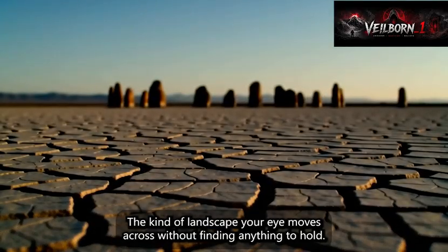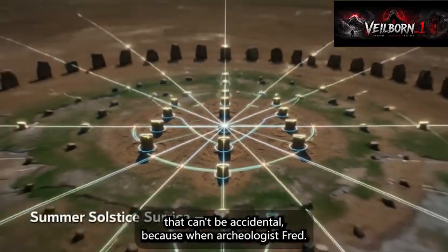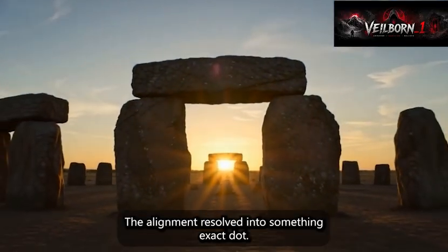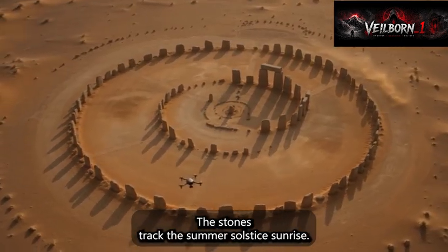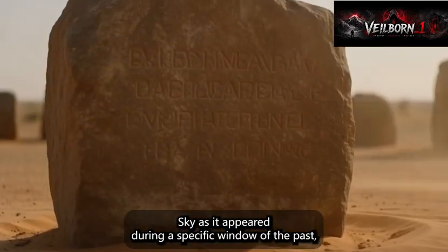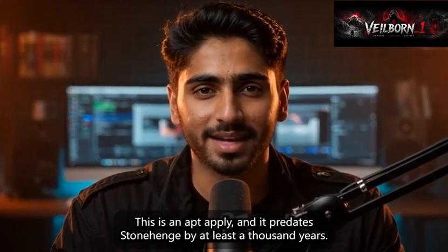There's a dry lake bed in western Egypt, flat, featureless, the kind of landscape your eye moves across without finding anything to hold, except for the stones. Some of them are standing upright, deliberately, with an orientation that can't be accidental, because when archaeologist Fred Wendorf mapped their positions and ran the astronomical calculations backward 6,000 years, the alignment resolved into something exact. The stones track the summer solstice sunrise. They mark the rising positions of stars.